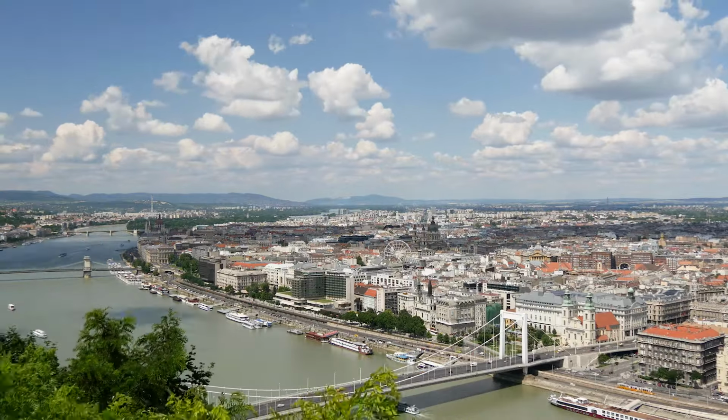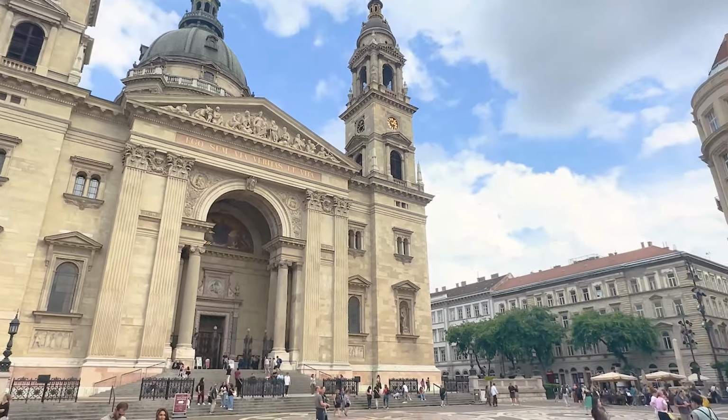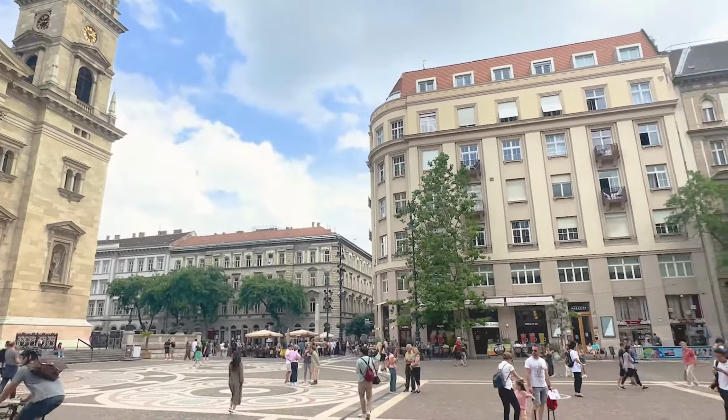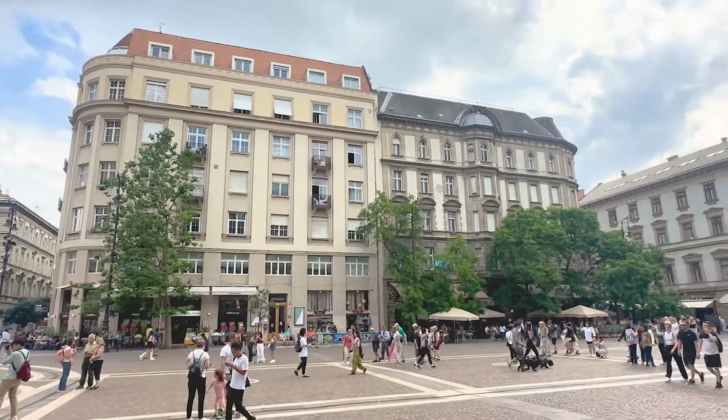I think it's also important to make the difference between the various parts of the 5th district. Yeah, definitely. So there are parts which are very pleasant to live in, like where we are right now. But there are, of course, the parts of the 5th district which are very touristic. So don't be fooled by any agent that tells you that the Váci utca is the way to go because it gets the most traffic from tourism.